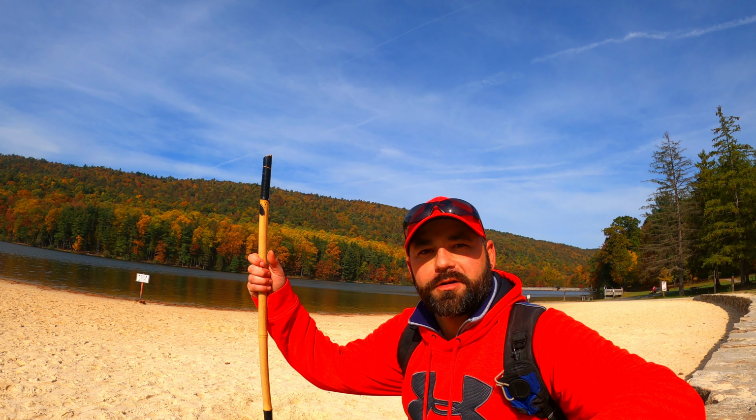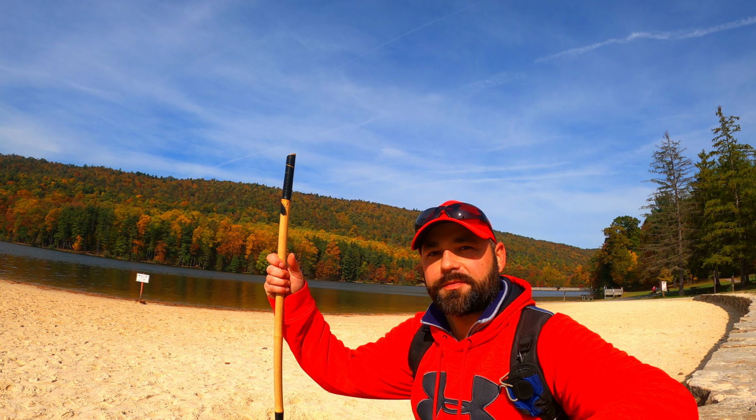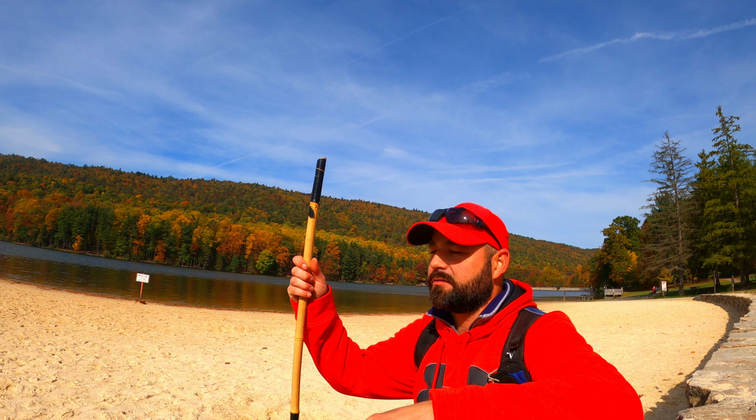Well, I think that's pretty much going to do it for today's hike. We made the complete loop up the Tuscarora Trail, crested the top of the hill, came down the Geyer Trail to the Plessinger Trail, followed Ogwick Creek, and then came all the way around the lake back to the parking lot here where we started.